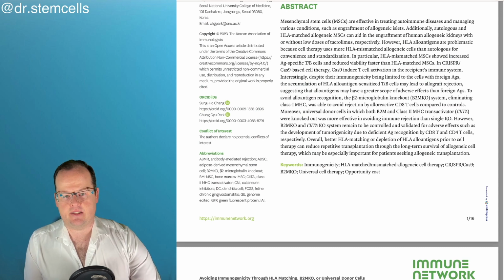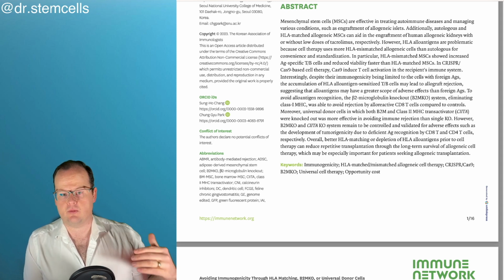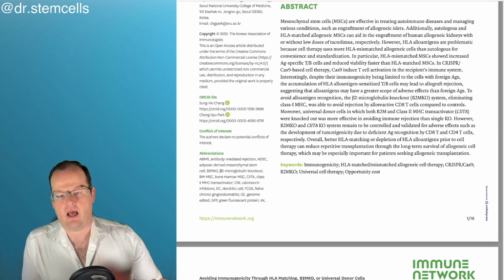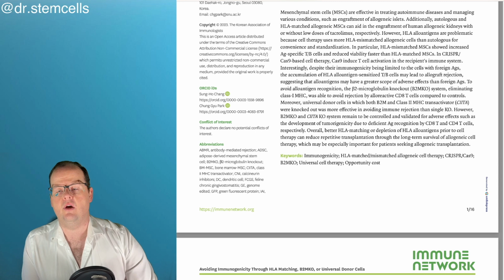This being the case, we can use HLA-matched allogenic, so from someone else, mesenchymal stem cells, and they can aid in the engraftment of human allogenic kidneys with or without low doses of an immune suppressant, tacrolimus, respectively. However, these HLA alloantigens are problematic because cell therapy uses more HLA-mismatched cells than autologous for convenience and standardization. Now, this makes sense.